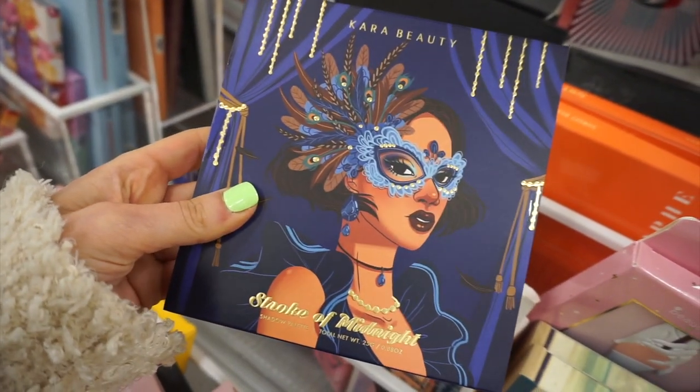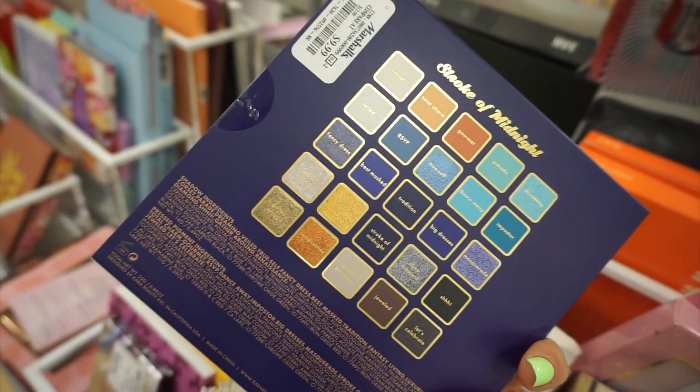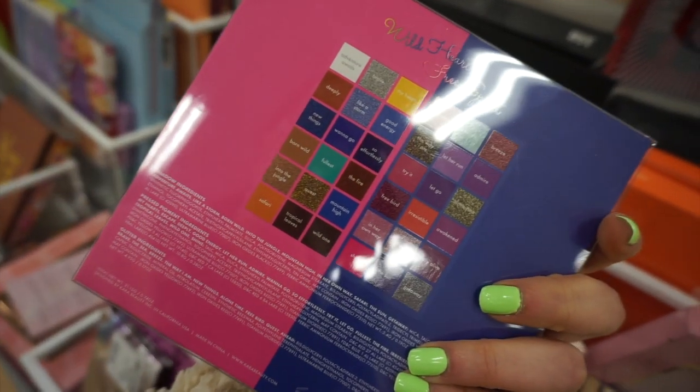Tons of Cara Beauty this week. I found this really pretty masquerade palette. Lots of blue tones in here. They always have gorgeous packaging and illustrations. I love these split palettes. I think these are so fun. I love their eyeshadow formula.